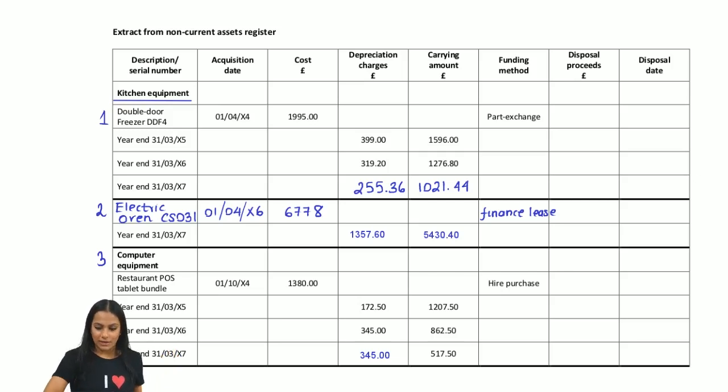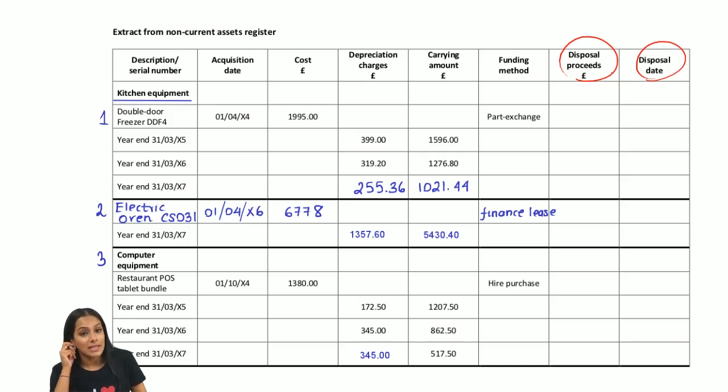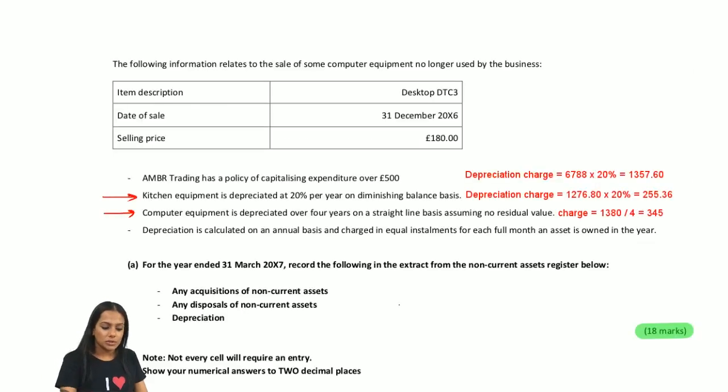Also, you will have items relating to the disposal date and the disposal proceeds. The disposal proceeds represents the amount that you sold an asset for, and the disposal date is the date at which you sold the asset. Now, the next time we see each other, we're going to be dealing with disposals. If you remember, we talked about this computer equipment that is no longer used by the business, and then it was sold on the 31st of December, and we've sold it for £180. So why not go on to the AAT website, click on Assessment 1 for Level 3 Advanced Bookkeeping, and see if you can fill the disposal proceeds and the disposal date for the computer equipment.